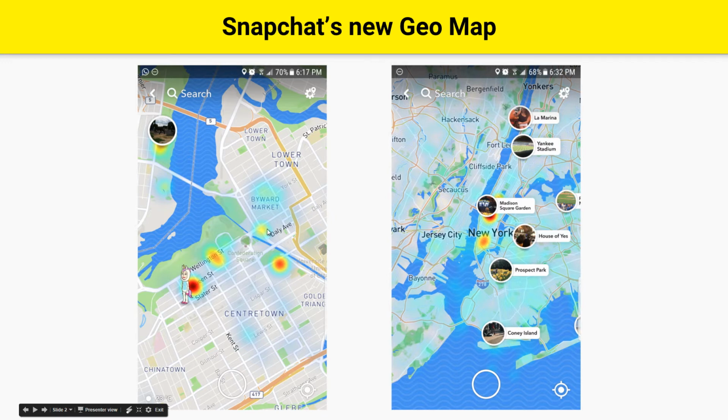So on the left here we have like Ottawa downtown, and on the right we have New York City. So you can see there's a lot of stuff happening. So when you start to see a little bit of blue, it means there's a couple snaps, and then as more snaps get added, it becomes yellow and then red.